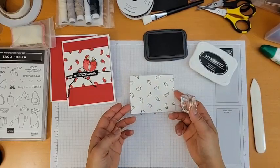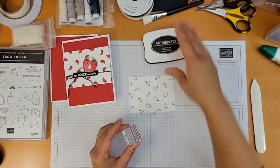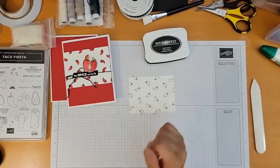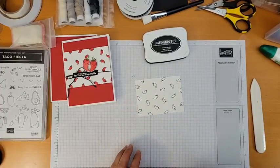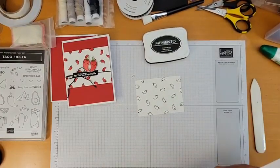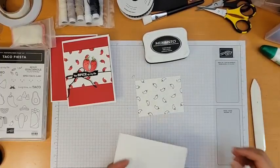There. Cute. These little peppers, so cute. All right, let me put that away. And I'm now going to take my, actually, you know what? I'm going to do the big peppers. Let me just find that piece of basic white. Okay, so for this, I have to use the Stamparatus.